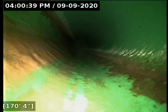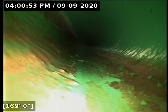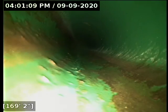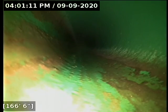The line is currently draining out here. Nice part is this entire line is on a steep hillside, so we're going to have a little water trickling through the line as we reel the camera out. And thus far, the only thing I've seen in way of damage was around 50 feet, which is a spot I am going to recommend a spot repair on. It's not affecting functionality at this point, but it does look like a root's going through it. So at some point down the road, it very likely will.